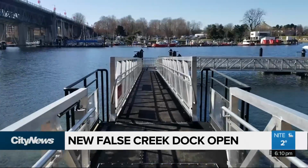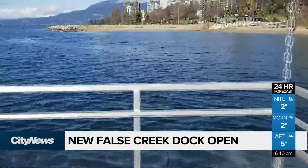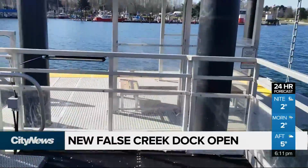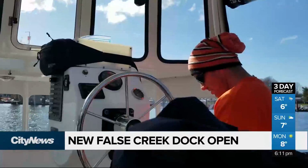It replaces one of the most popular docks in False Creek, not to mention one of the oldest, which had been in service since the 1980s. There would be days where if it was a zero tide or a really low, like a negative tide, the bottom of the boat would be scraping along the barnacles and mussels on the bottom of the ocean there. The old dock had outlived its useful service life.